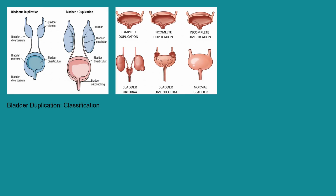Bladder duplication can be categorized based on the degree of duplication and the presence of other anomalies. One common classification divides it into complete duplication, where two fully formed and separate bladders exist, each with its own ureter, and incomplete duplication, where the bladders are partially separated, sometimes sharing a single ureter or urethral outlet. A special condition is a bladder diverticulum, which is a pouch or sac that is not a separated bladder, but an outpouching of the bladder wall.